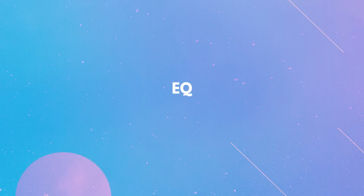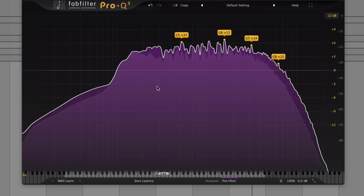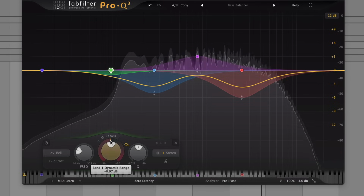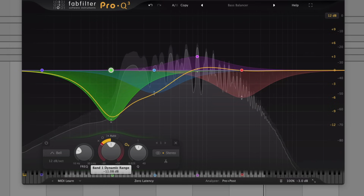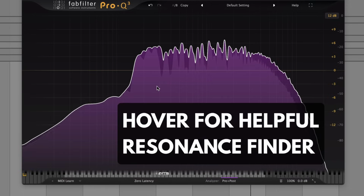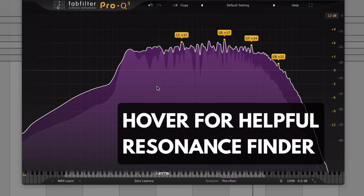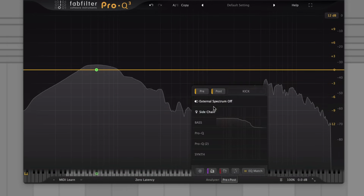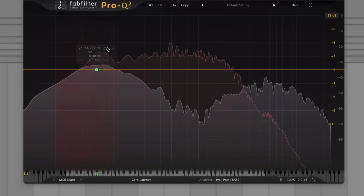EQ is probably the most used plugin, so it's worth getting a good one. Pro Q3 and the Melda Autodynamic EQ are your 2 best daily drivers, in my opinion. They're both easy to use, sound great, and offer dynamic EQ to catch annoying resonances. The standout features of Pro Q3 are the workflow, thanks to hotkeys, and frequency overlay, so for example, you can route the kick into the bass, and you can see the kick and the bass clashing in the red zones.